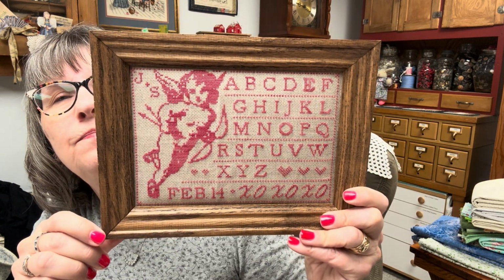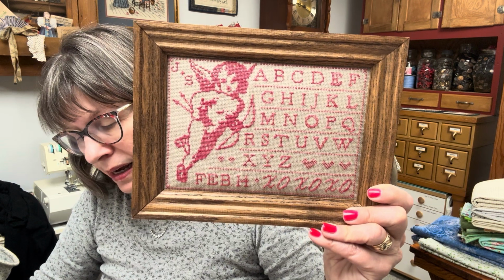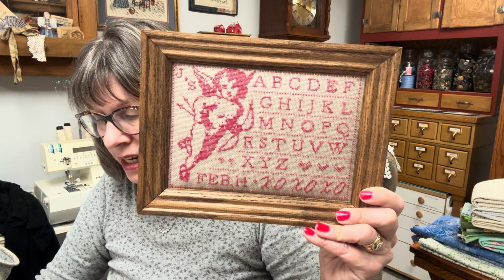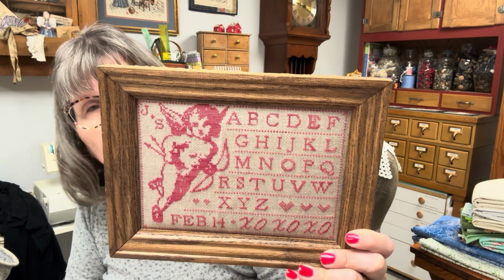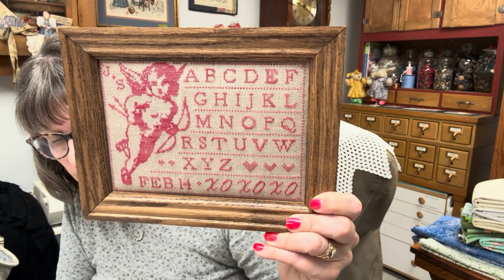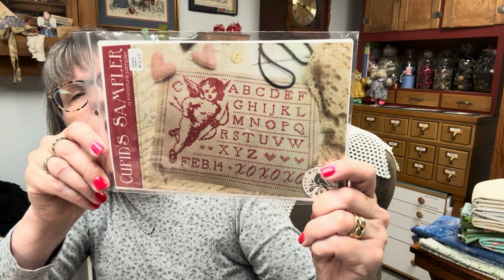And that turned out nice. This is Cupid Sampler by With Thy Needle and Thread, Sandy Gervais. And I used Gentle Art Hollyberry for my color. I did not use the called for. And this is on 18 count something. I'm not sure, but I'm pretty sure it's 18 count. Or it might be 20. Now that I look at it, it might be 20. So that turned out well. And here's the pattern for that. Cupid Sampler.